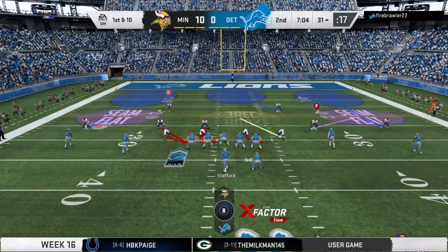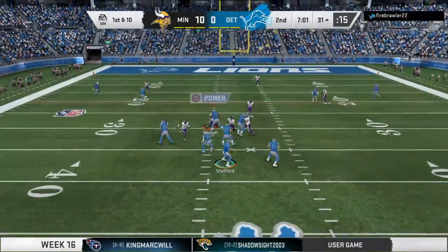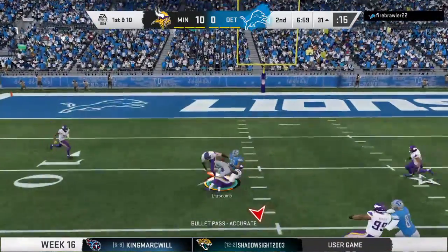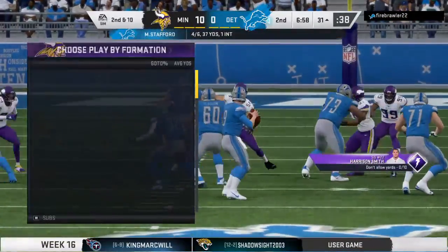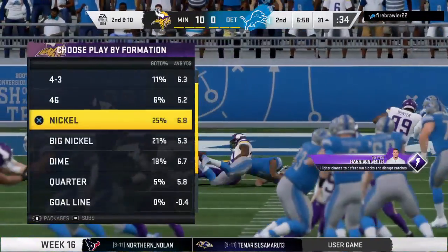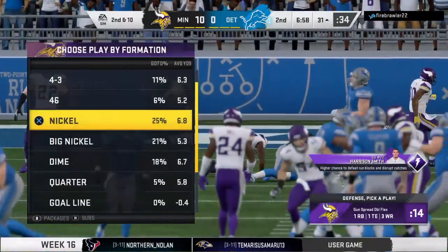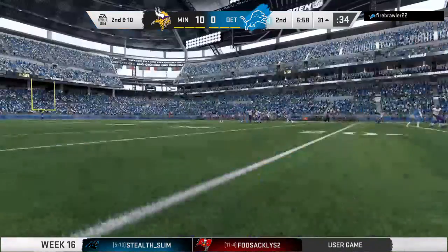1st and 10 at the 31 line. Faking the give to Johnson. Now it's Stafford. And that's going to be incomplete. Too tough to hold on to that one. It's 2nd down. It's a lot of contact going on there. And in the end, unable to keep 2 hands on the football and bring it into his body. Everything looked pretty good until the finish.